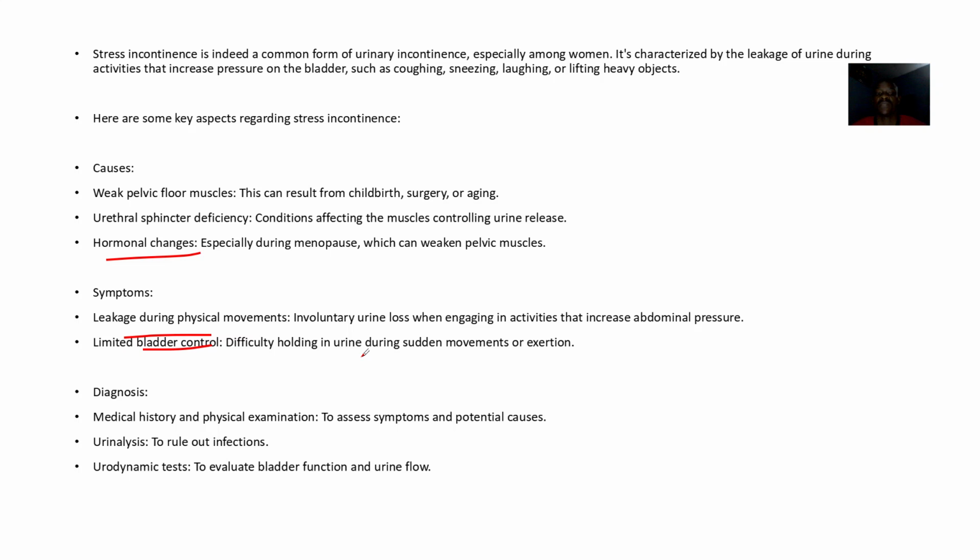Okay. Diagnosis is mainly what? Medical history and what? Physical examination, just to assess for the symptoms and potential causes of this. Alright, then you can also do urinalysis to rule out that okay, there's stress incontinence but there's no infection, right? Then urodynamic test just to evaluate bladder function, then urine flow.